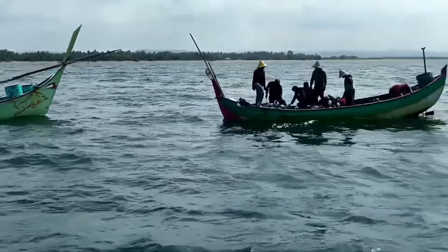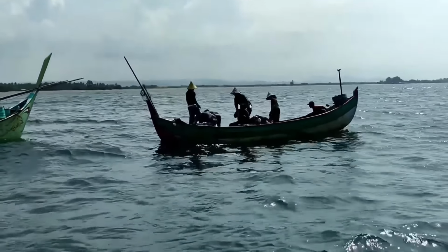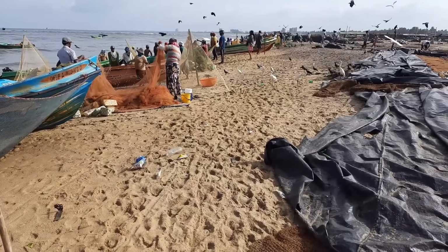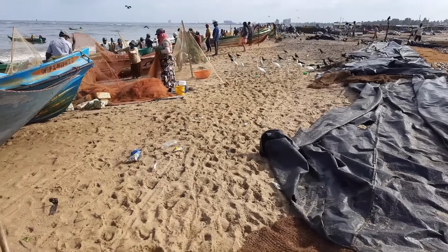Fishing must comply with environmental protection and aquatic resources regulations to avoid overexploitation and damage to the marine ecosystem. Use protective equipment and comply with safety rules at sea to ensure the safety of the fishermen.